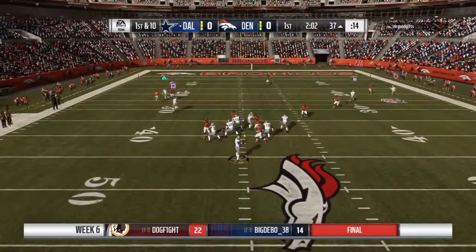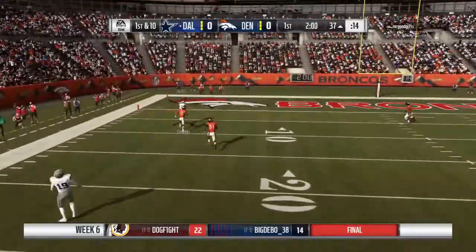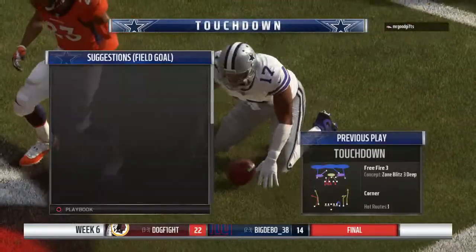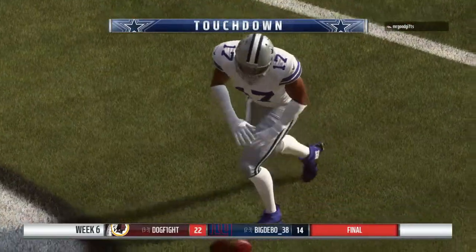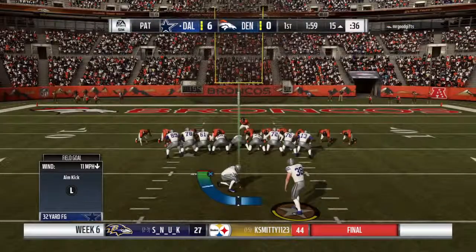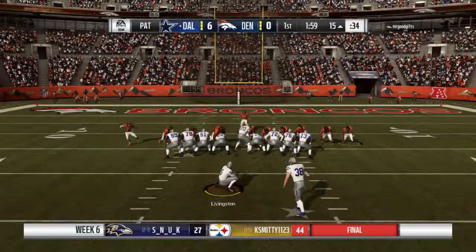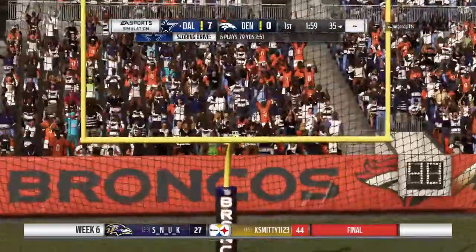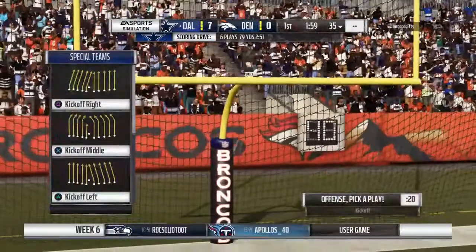On 1st down, Barnes looking here for Smith downfield. And this is caught for a Cowboy touchdown. His guys are in for 6. And the Cowboys have taken the early lead. One of the keys to their long winning streak has been scoring first. An ideal drive right there, getting the first 6 points of the ball game.